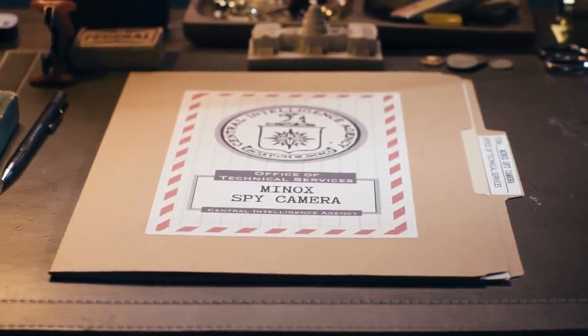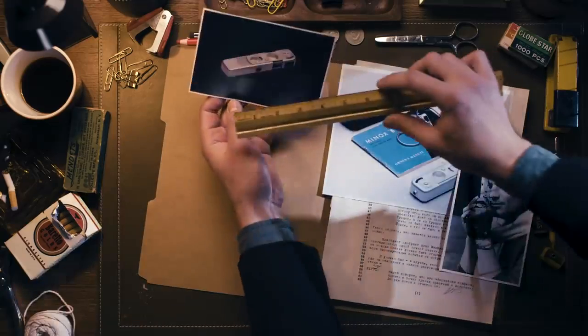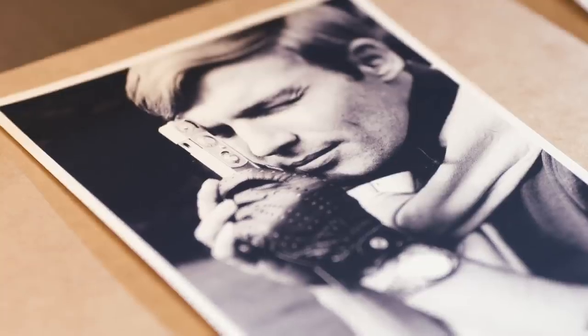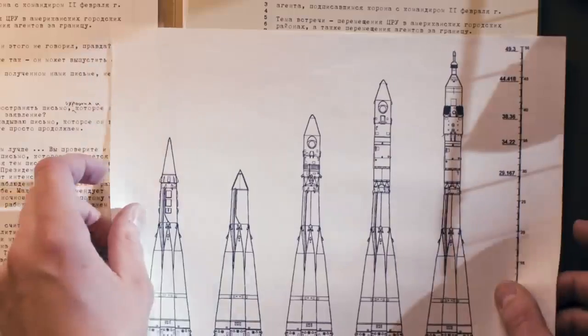The Minox camera was an amazing camera for its day. It was really the first sub-miniature camera. It was about 3 inches long. It would fit in the palm of your hand. You could take pictures unbeknownst to anybody else. You didn't even need to be a spy to do it because this was a commercially available camera. You could copy anything with the Minox.